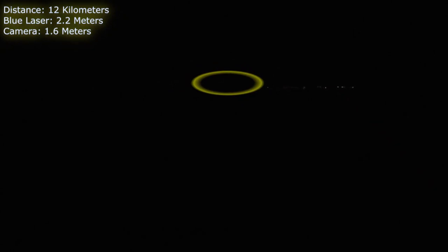Okay, here it comes, here it comes. Here comes the blue. Oh! Wow. That's a freaking laser pointer, guys. The reason why I'm on my phone is to show everyone this. That was the 12 kilometers today.